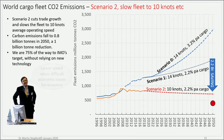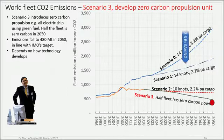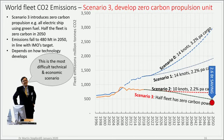And then the third scenario is the one in which, here we go, sorry, a bit of trouble with the slides there. Half the fleet has to go to zero carbon because, of course, it's half of 800 by 2040, 50, and we're going to need a lot more ships to do that because the ships are going 10 knots in this scenario, which means you need more than 40% more ships. This is the most difficult technically and in economic terms, and it's very unpredictable.